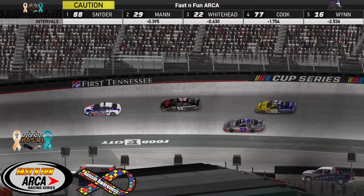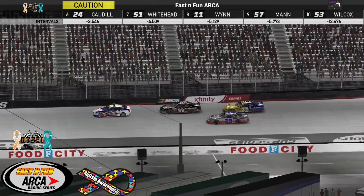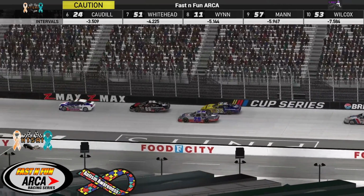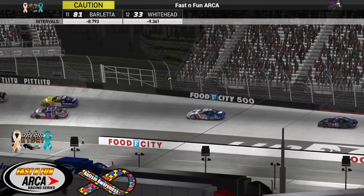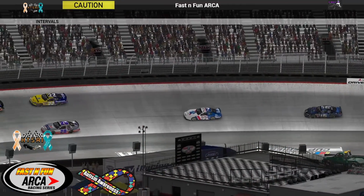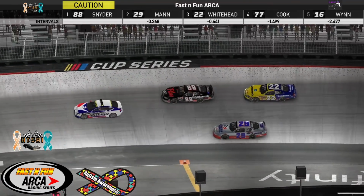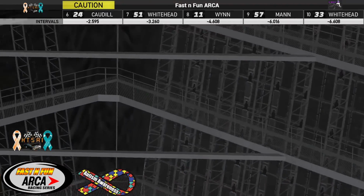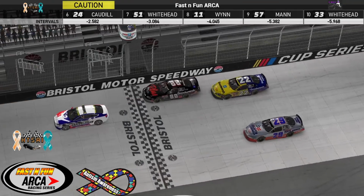Garth still maintains the lead. William Mann Jr. in second, Brock Whitehead in third, Jim Cook is in fourth, Robert Wynn in fifth. Josh Cadill, Charles Whitehead, Derek Wynn, William Mann Sr., and Trey Whitehead rounding out the field. Just takes the smallest of bobbles here, as we saw, that starts a big chain reaction.